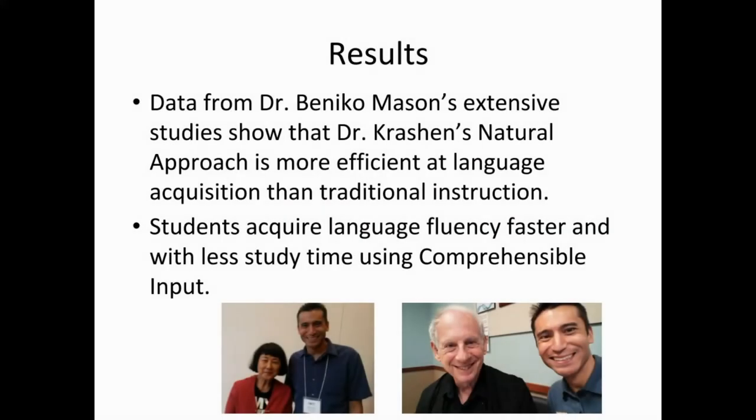In addition to Dr. Mason's many years of empirical research into the effectiveness and efficiency of Dr. Krashen's natural approach to language acquisition that shows comprehensible input empowers students to attain proficiency more quickly with less study time than traditional methods, anecdotally, I have seen both the proficiency and the engagement of my students substantially improve since I switched from using traditional rote methods of instruction to comprehensible input.